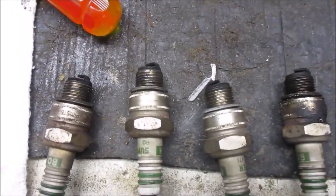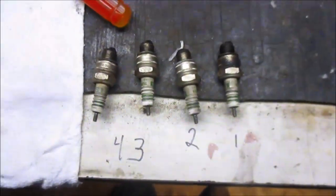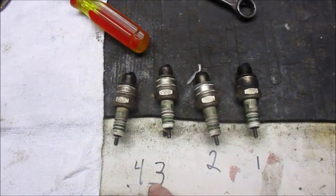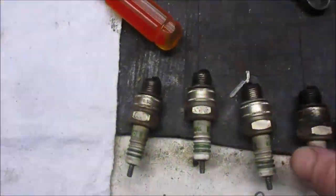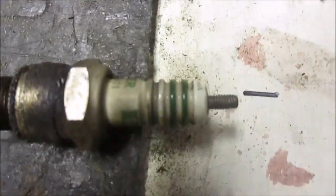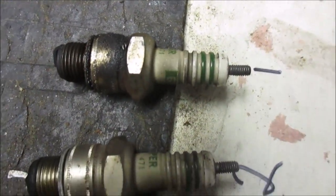Alright, so real quick before I screw these up, there are 1, 2, 3, and 4 spark plugs and the condition that they were in. I think this way will be better. Yeah, that way will be better.